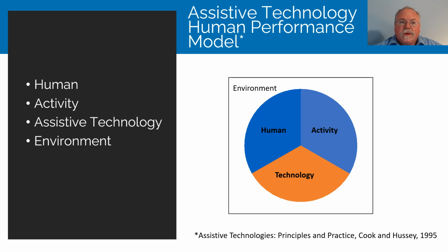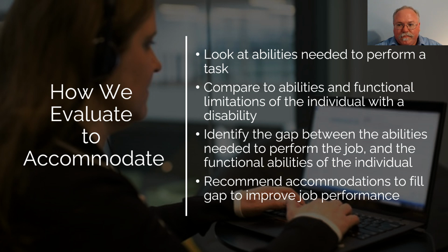And we also want to know a little bit about the environment in which that person is going to be working. So when we do an evaluation for an accommodation, whether it's a student in school or someone who needs a modification at home so that they can get in and out of the house or use the bathroom, or if it's someone who is looking for employment needs, we will take a look at the abilities necessary to perform the task that the individual would like to be able to do.